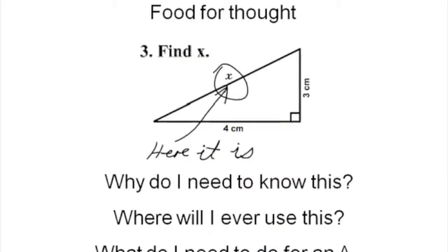Now, here's some food for thought. If you look over here at the top, this is an example of how one student answered a common geometry question. Find x. Oh, they circled it. There it is. And, well, too often, the problem here is that students encounter things in schools that just seem too abstract to ever be useful in their lives. No one has helped them to make the connections, so what happens? They ask the same 3 questions over and over again. Why do I need to know this? Where am I ever going to use this? What do I have to do to get an A? And can you blame them?